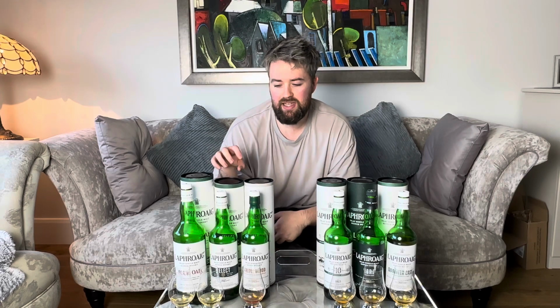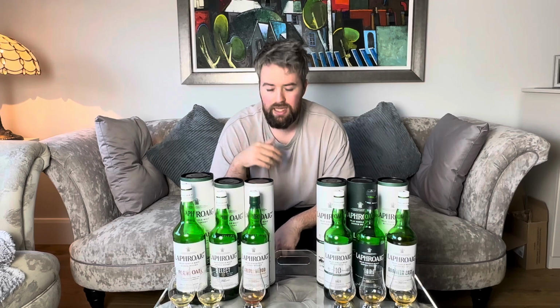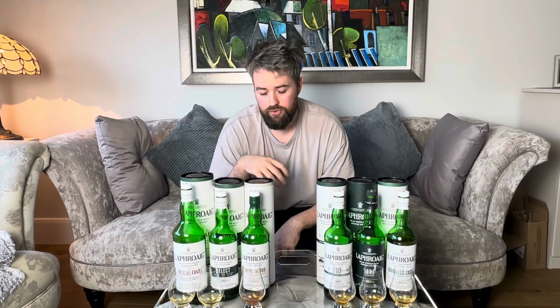But with this Select and that creme brulee note, you are getting quite a big heap of medicinal quality to this. A TCP note that's really quite strong, and a little bit of menthol coming through as well.